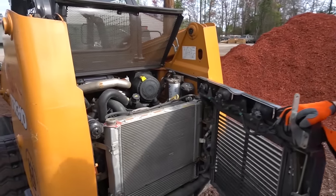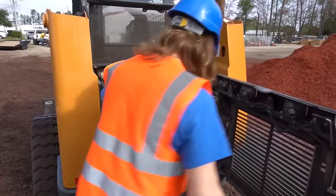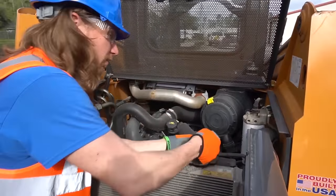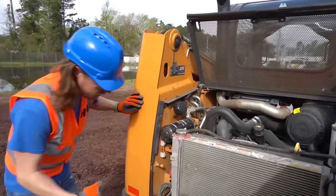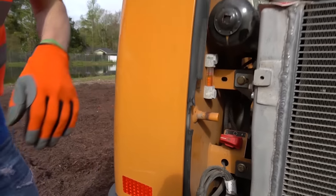There it is. Check it out. How cool is this? This is how it works. You got the radiator. And the oil goes in there. Oh, and there's the dipstick. There you go. That's cool, right? That's so awesome. Let's turn it on. Let's see. Oh, there it goes. It's ready to go.